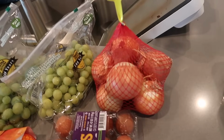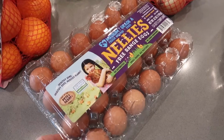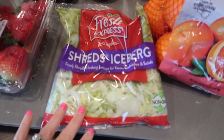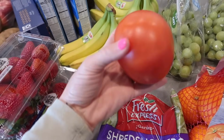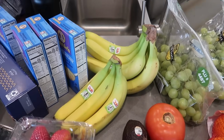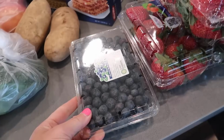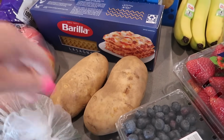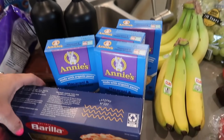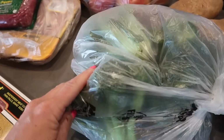Got a bag of onions, 2 bags of grapes, 24 eggs, Cara oranges, some shredded lettuce, a hothouse tomato, 1 avocado, 2 things of bananas, 3 things of strawberries, a thing of blueberries, 2 russet potatoes, 4 things of Annie's mac and cheese, lasagna noodles. Got 3 heads of broccoli in here.